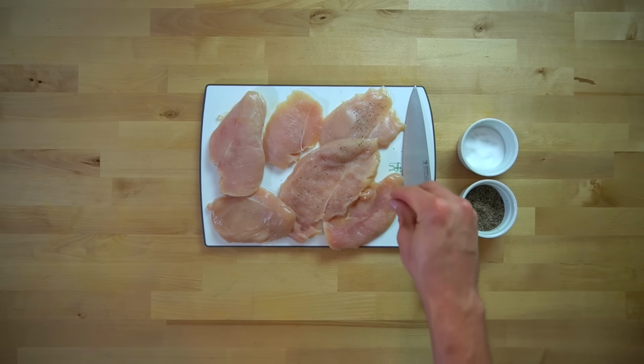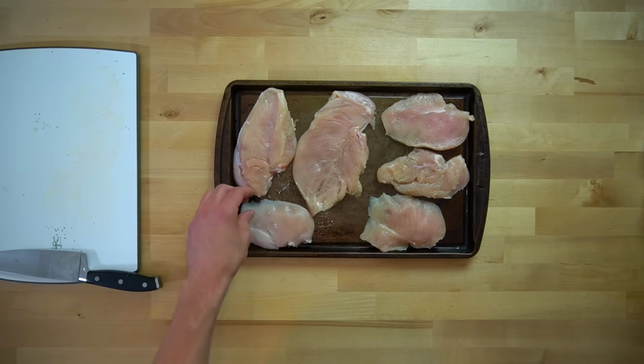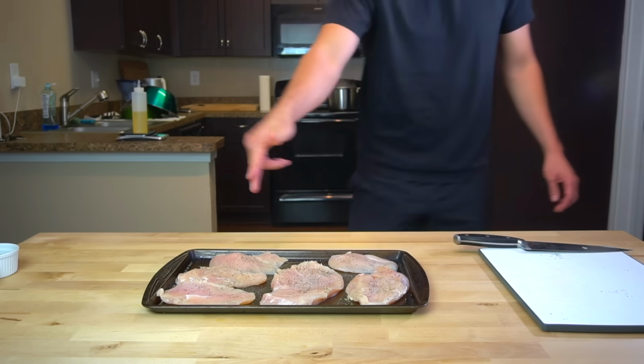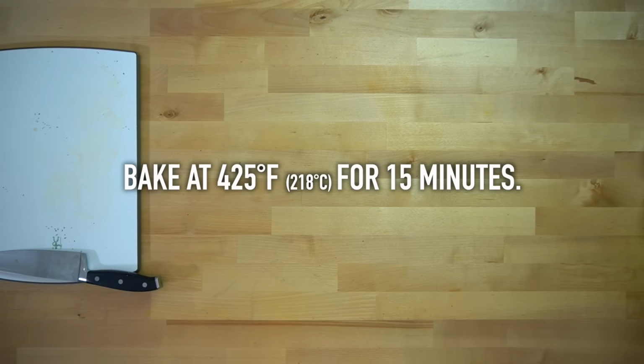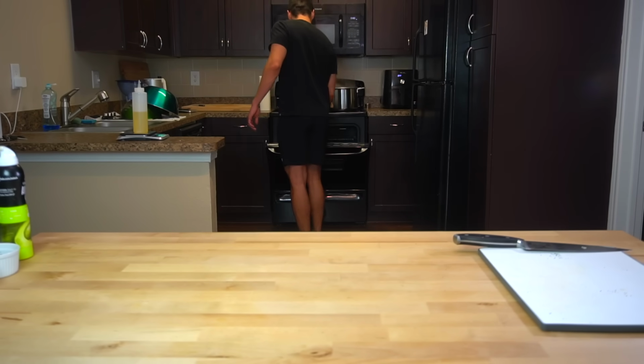Lightly season both sides of the chicken with salt and pepper, and then place them onto a sheet pan in a single layer. These are going to go into the oven at 425 Fahrenheit or 218 Celsius with your vegetables for about 15 minutes. Cook times will depend on the thickness of your chicken. Just cook it so that it temps at 165 Fahrenheit, but don't overcook it and make it tough.